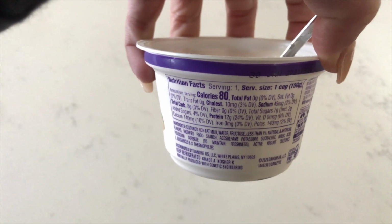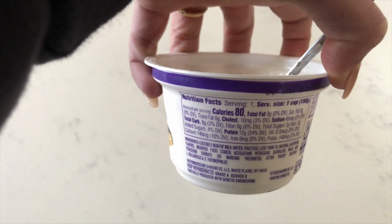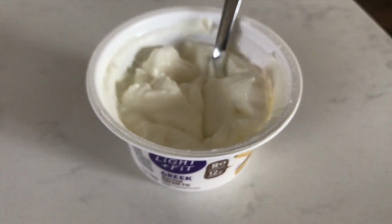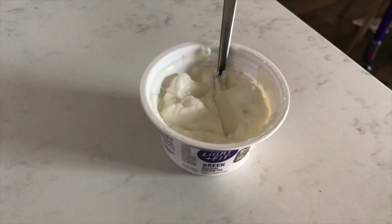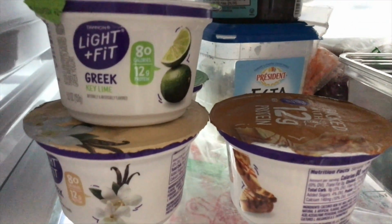But they are, compared to other brands, lower sugar, lower calorie, lower carb, and higher protein. I feel like I have a ton of these on hand all the time, or just plain Greek yogurt that I can add cinnamon, honey, granola, or fruit to. Let's see what other ones I have. Here's a couple of the other flavors that I have right now.